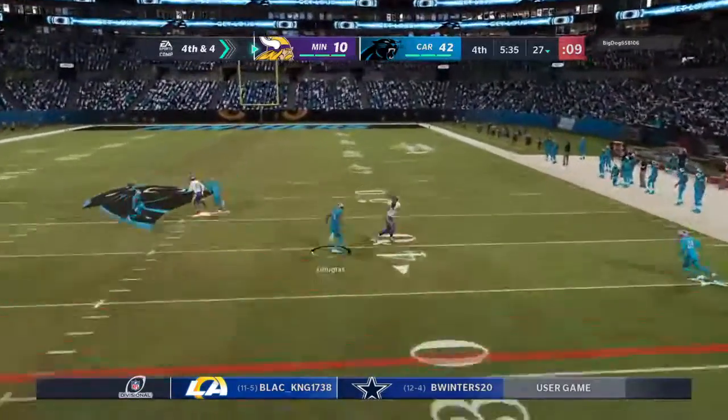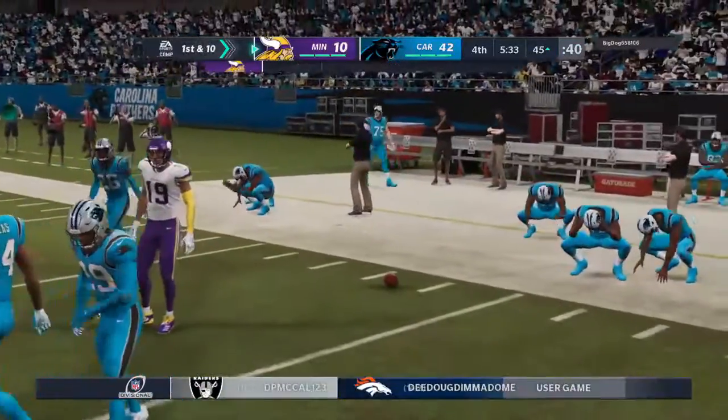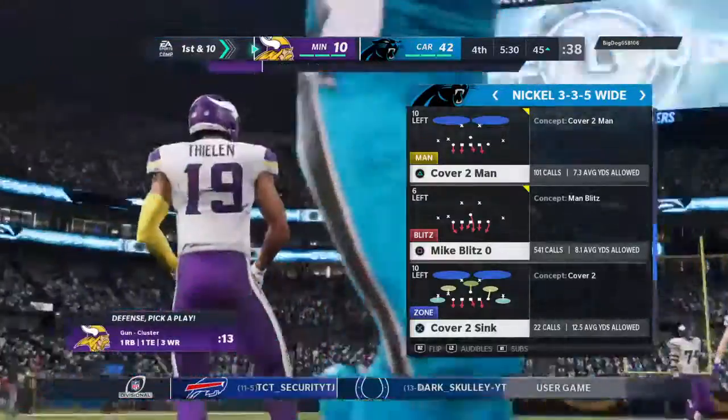Desperation time. Cousins on 4th down. That's complete to the receiver, Thielen. And he's taken down right at the 45-yard line. No reason not to try it there, and they do indeed convert on 4th. First down, Vikings.